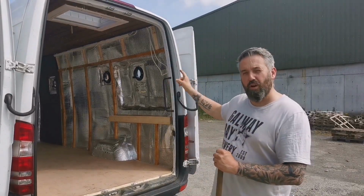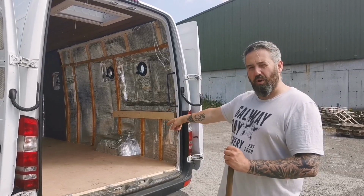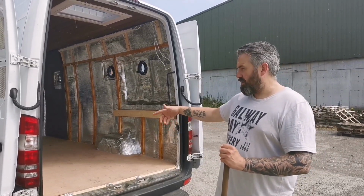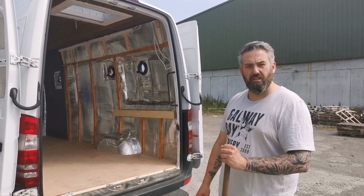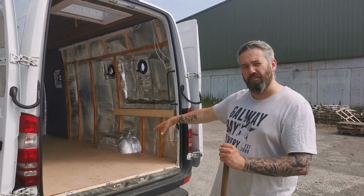So again, to pull back and say what we're doing today: we're going to be routing the walls, cutting them out, painting them. Then I'm going to do the floor. We're going to put a linoleum or vinyl. Is it vinyl floor? Yeah. A vinyl floor onto the ply floor that we have just now.